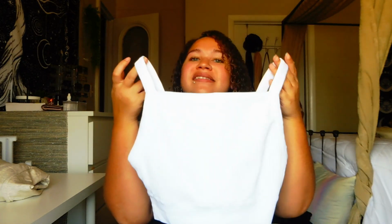So next, I have that very same bralette in the white color. I'm so glad they came out with this in an actual white. A lot of the times they only come out with like a cream bralette, but this actually came in white, so thank you, Aerie. Again, size extra large, ribbed, super stretchy, took out the cup pads. I'm throwing them away. I don't like them, don't want them.